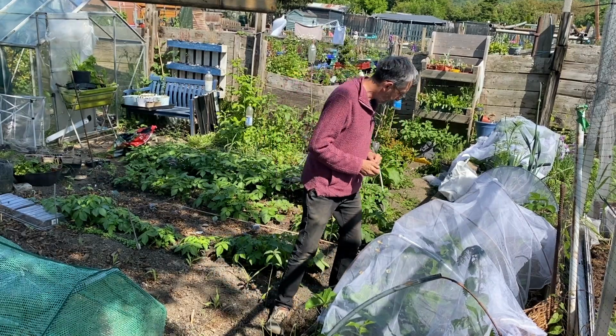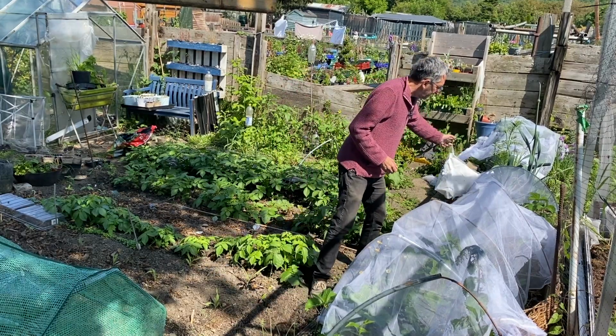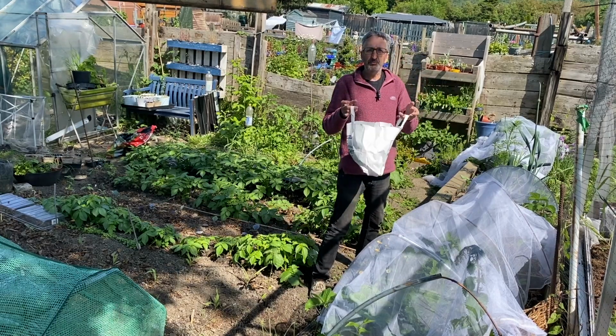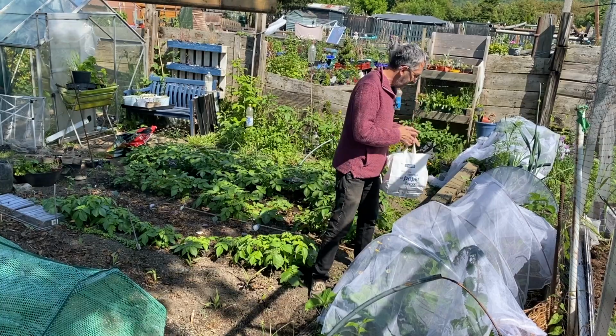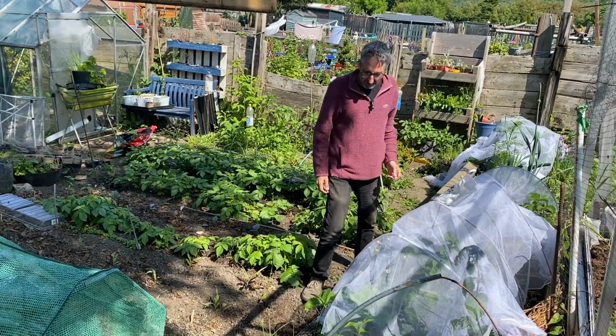Now, I walked straight past it, which is good of me. Thought I'd just put out some old cuttings from the house. Well, we'll see what's inside there in a moment or two when we start the show properly.